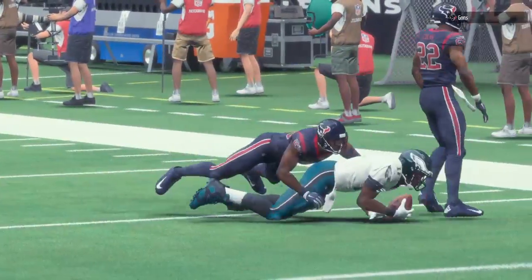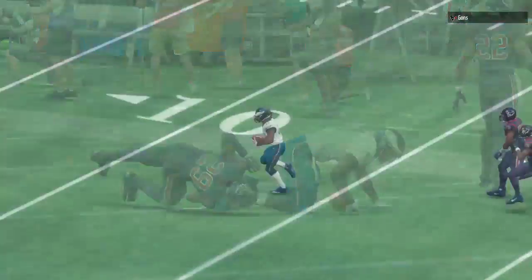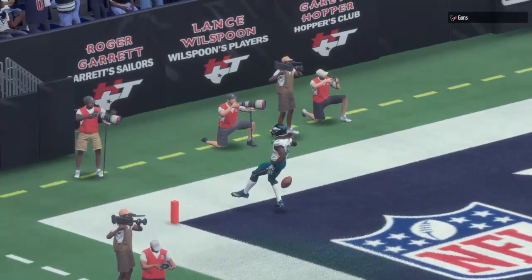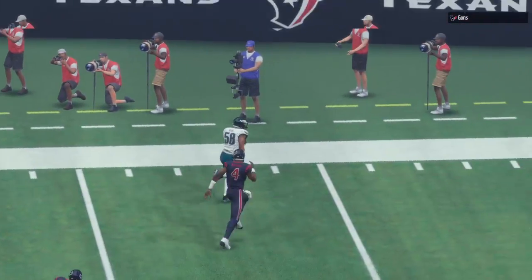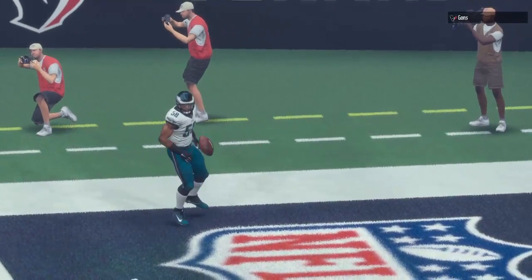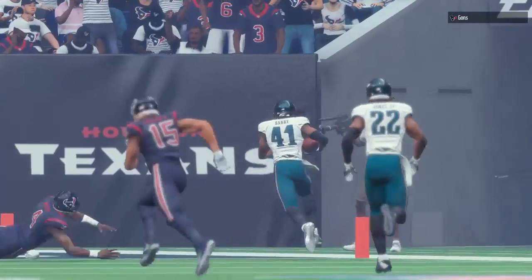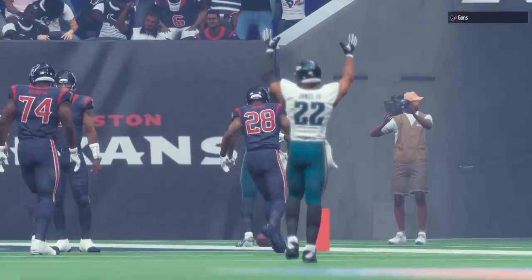So for Philadelphia, it's a fantastic start as they roll to a blowout victory here in the season opener. And they'll get another road date next week as their opponents will be the Tennessee Titans. Meanwhile, for the Texans, they go down to defeat here in the opener. And they'll try to rebound next week on the road in Washington.